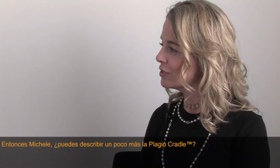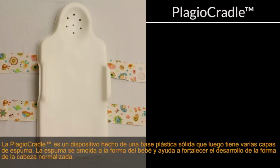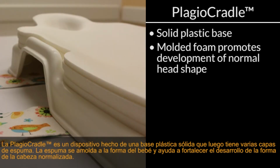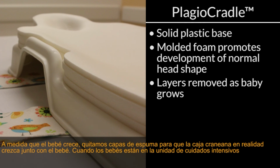So Michele, can you describe the PlagioCradle a little bit more? The PlagioCradle is a device made of a solid plastic base that then has several layers of foam. The foam is molded to the baby's shape and helps to support development of a normalized head shape. As the baby grows, we remove layers of foam so the cranial cup actually grows along with the baby.